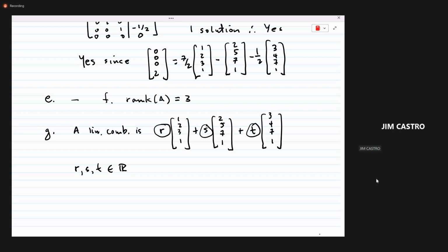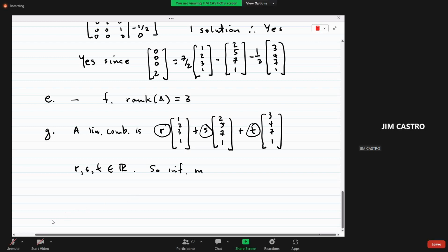Because we have infinitely many choices for R, S, and T. A linear combination is that, R, S, and T are. So infinitely many vectors in R4.